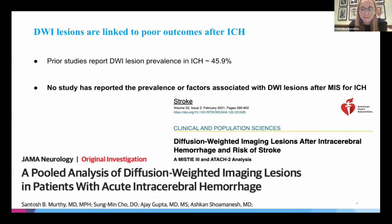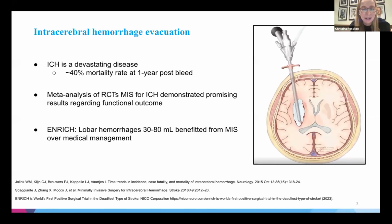The slide is loading, sorry. Okay, the first slide has a GIF of an ICH evacuation, so I think that's why it's not loading. Oh, here we go. Great.